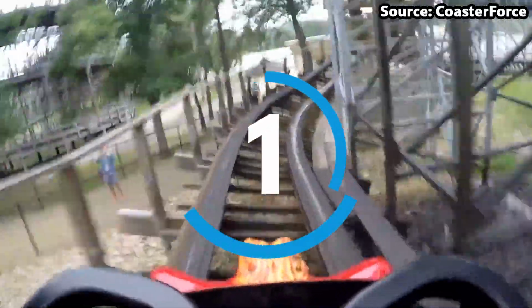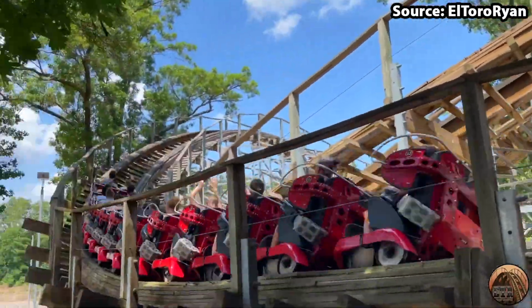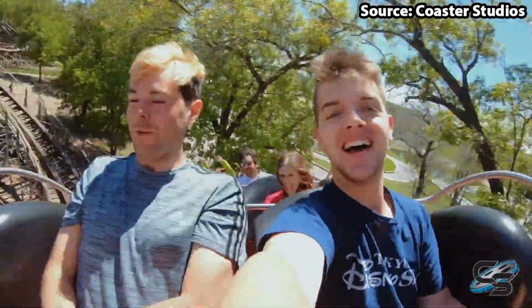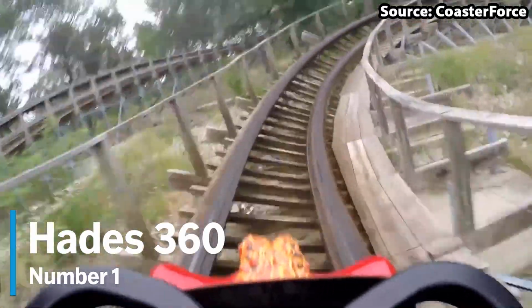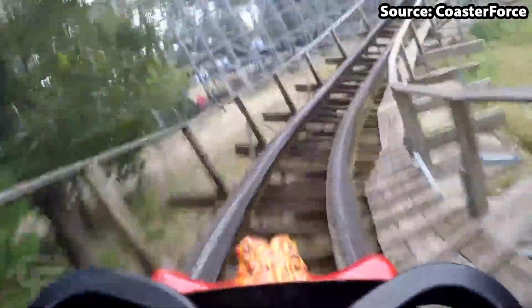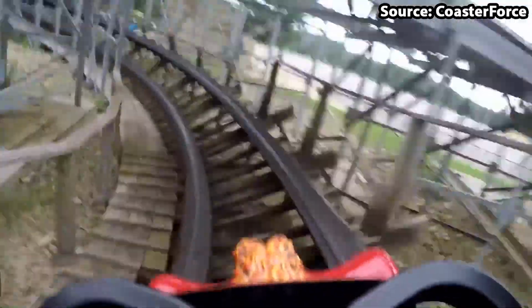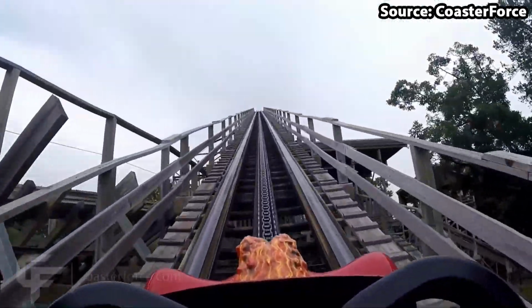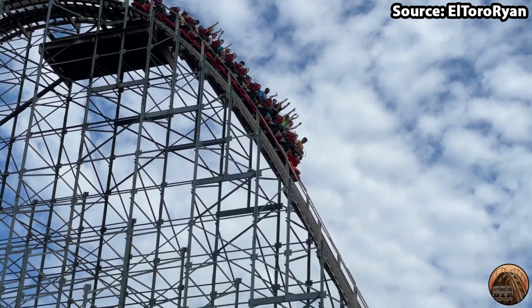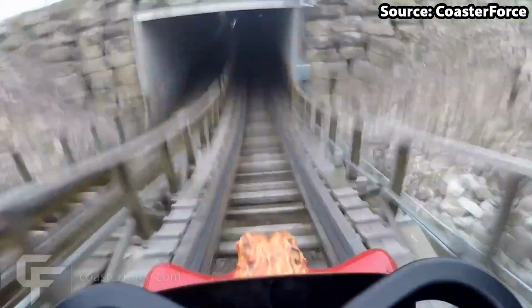We have made it to the number 1 spot, and in my opinion the best ride at the park, we have got none other than Hades 360. And where do I begin when talking about this ride? If I was going to talk about every great part, we would literally be here all day. Yet to start from the beginning, as soon as you walk into the park and see this mammoth 136-foot structure, you will quite literally be blown away.